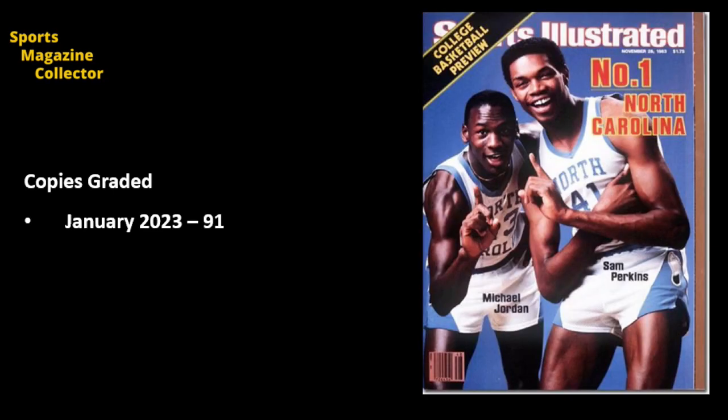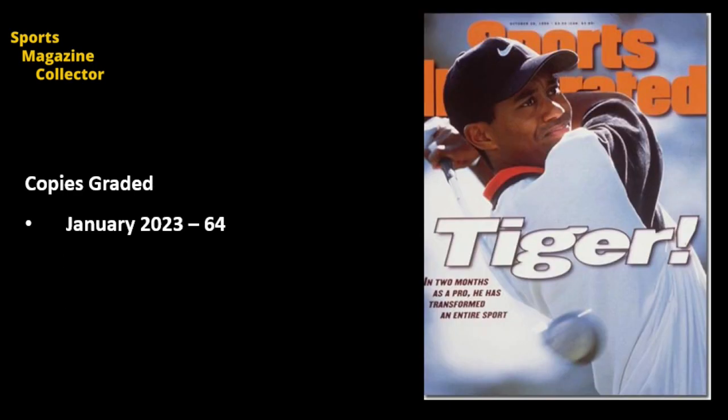Moving into the '80s, we've got Michael Jordan's first cover here. And as of January 2023, there had been 91 newsstand copies graded. 3,000 graded slabs later, that is now at 103, so an increase of 12. 12 of these have been graded in the past 5 months. And the '90s, Tiger Woods, first cover. 64 copies had been graded at the beginning of this year, and as of today, we're now at 81. So 17 newsstand copies have been sent in for this one.